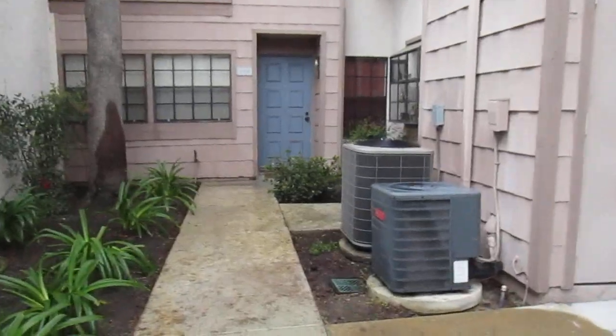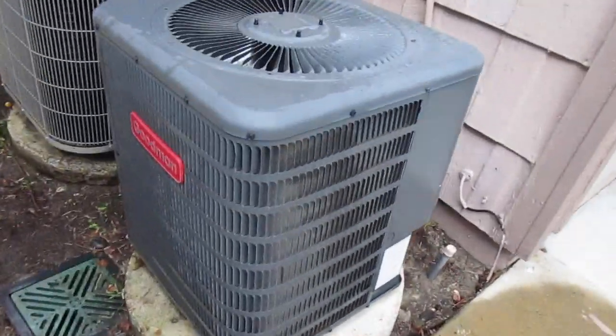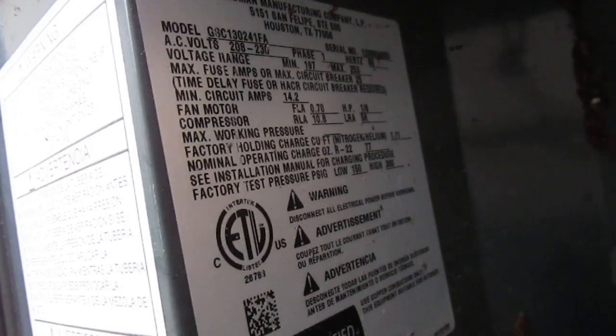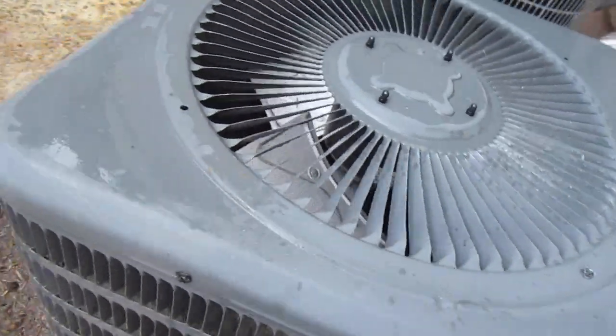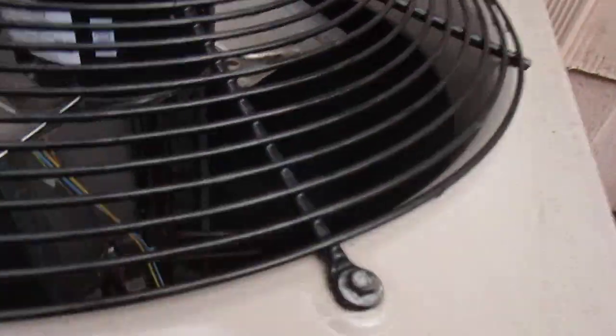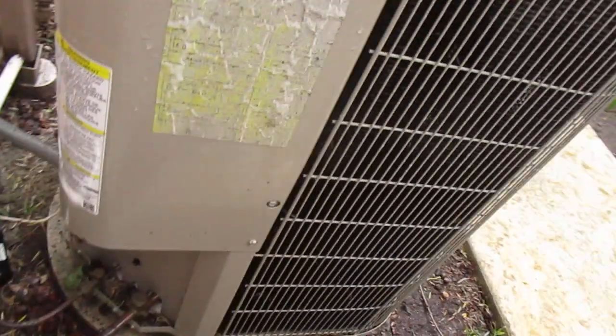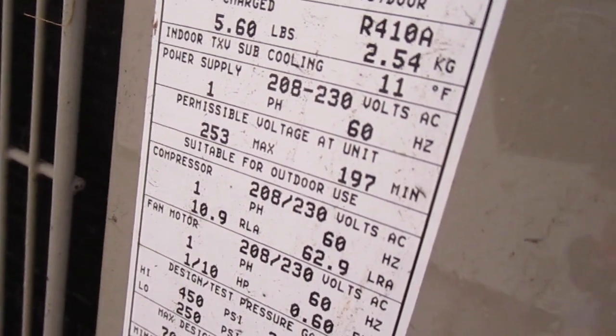There's 2 more units. This is a Goodman Street Cool air conditioner, and this one is from 2012, and it is a 3 ton, it looks like, or 13,000 BTUs. Might be a 3 ton. And here's a Bryant heat pump, 2015, 2 ton, I believe.